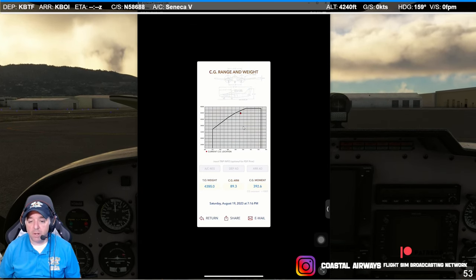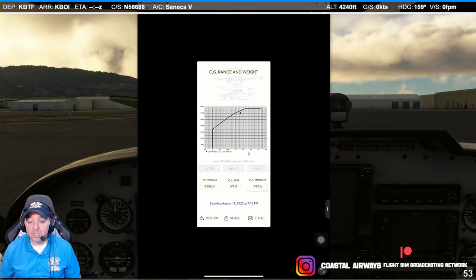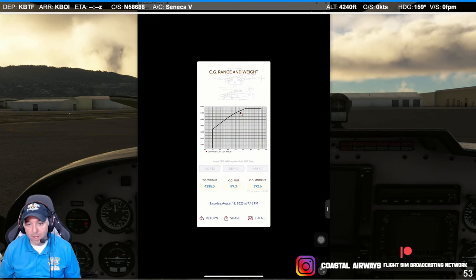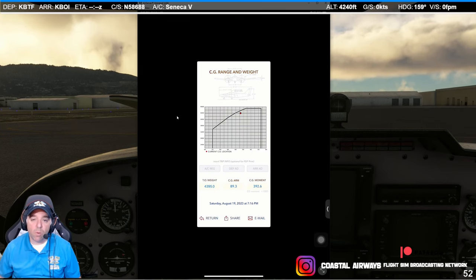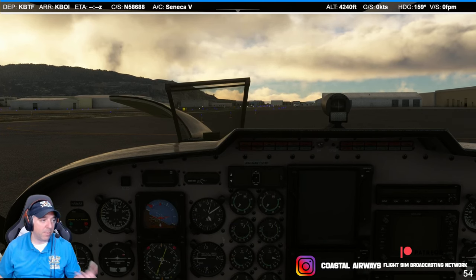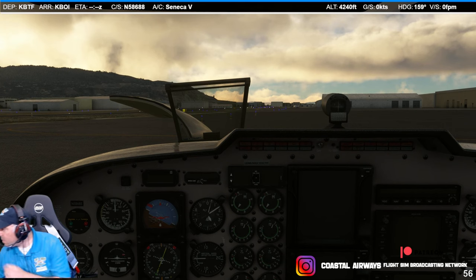On the moment, I'm sorry. The moment is right there, 392. Our CG arm is 89. So we are right where we need to be. We're pretty high on the weight, but we're right within our limits. So we're good to go on this aircraft. That's how you know you're okay. Every airplane has one of those where you have to do weight and balance charts, the whole nine yards.